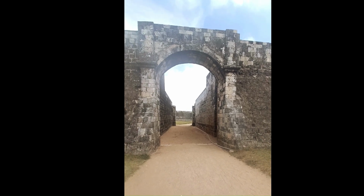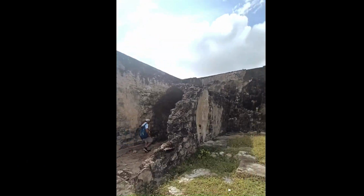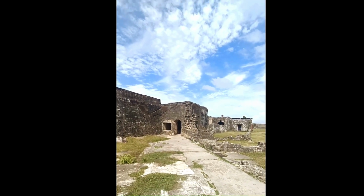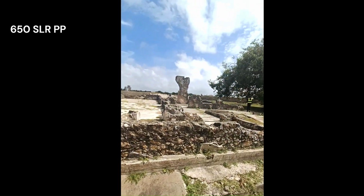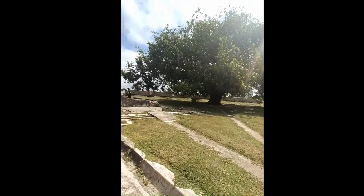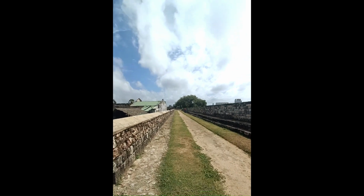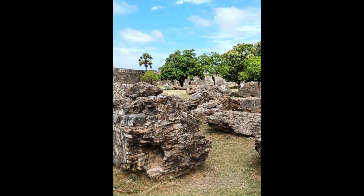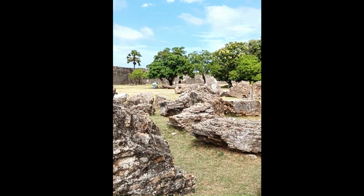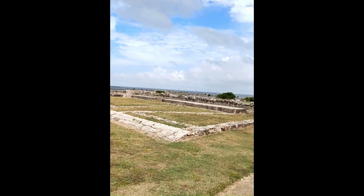The next stop after the temple was the Jaffna fort, which is a huge fort, and again one of the highlight points of visiting Jaffna. There's a lot to explore in this fort, and it has an entry fee of around 650 Sri Lankan rupees per person. I would suggest you definitely visit this fort, and the locals over there, the guards taking care of the fort, are very helpful in explaining the history of the fort and things that you can do there.